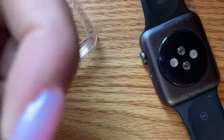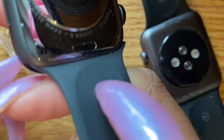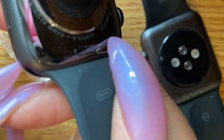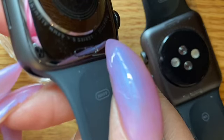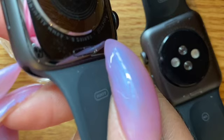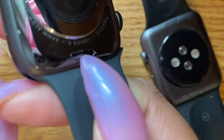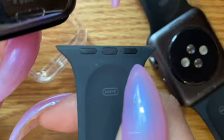Oh, you know what? Now that I'm looking at the watches closely, I didn't realize that the new watch had the exact same feature as the Series 1. So I don't know why it was easier for me to just pull the bands off. Maybe I didn't have them in securely. That could be a possibility. But you also have to press this button and slide it out. Now, it did come out a lot easier for me when I tried to slide it out on the Series 5. I'm going to go ahead and try the Series 1 one more time.